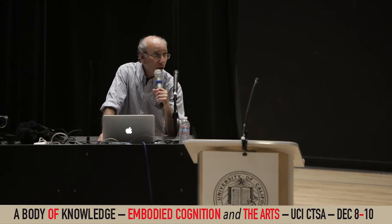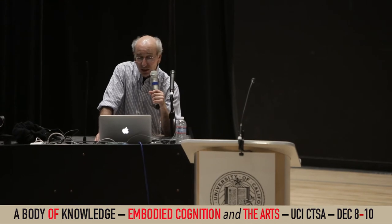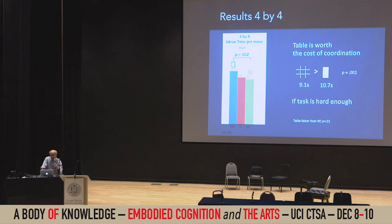So we trained them on the 4x4. Not a particularly happy topic for the subjects. Same as before, three conditions. They took a lot longer to master the numbering. Thank goodness, everybody did better. And so, yes, in fact, quite a bit better. So the table is worth the cost of coordination in harder tasks. And the table was faster than the X and O, too, so it was a distractor.